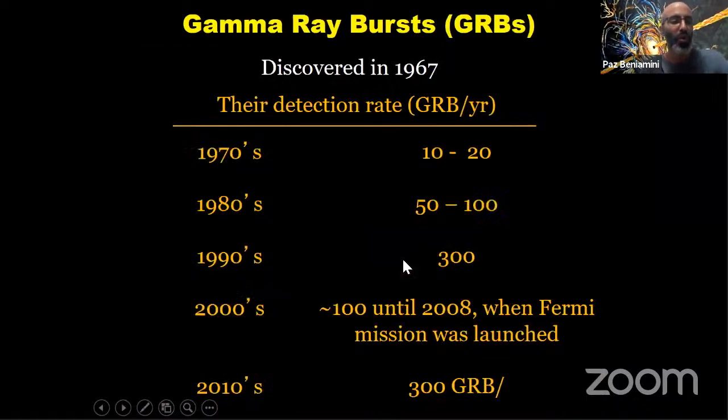Over time, more and more gamma ray telescopes were sent to space, and with better capabilities. And you can see here that during the decades, our ability to discover gamma ray bursts has really increased significantly, where these days we can detect basically one per day, more or less.